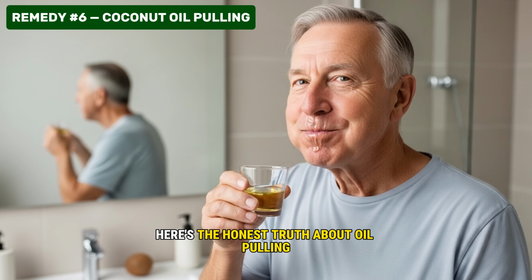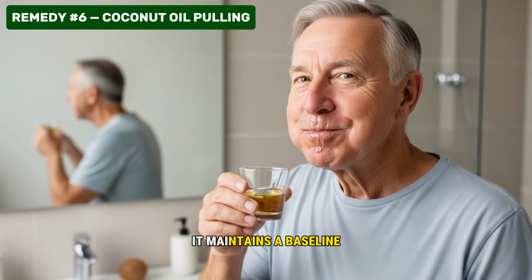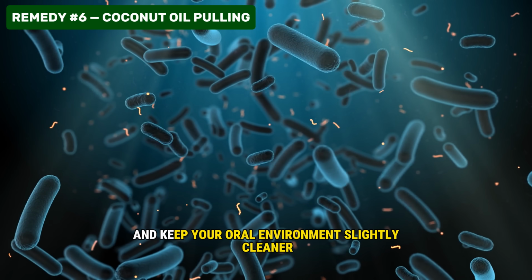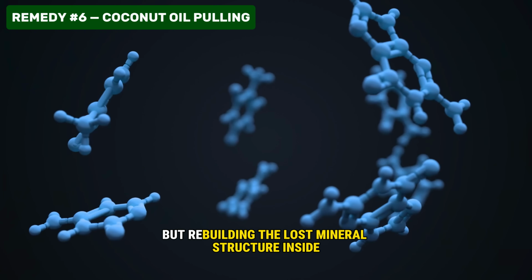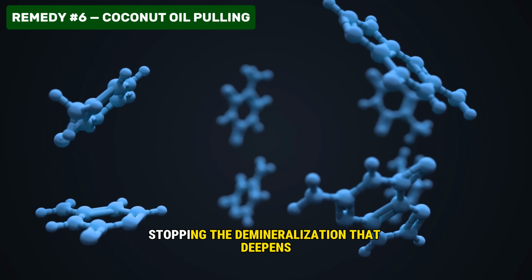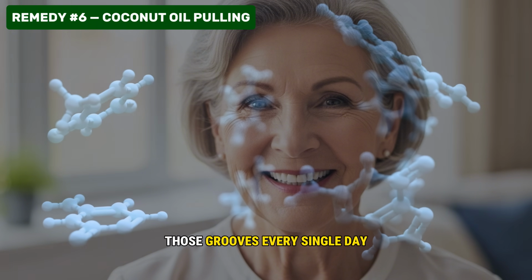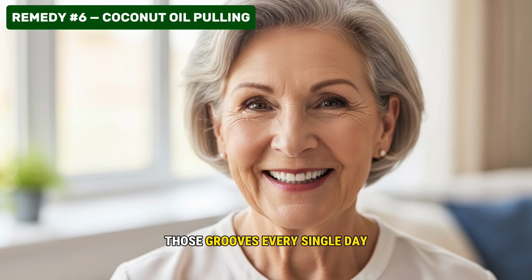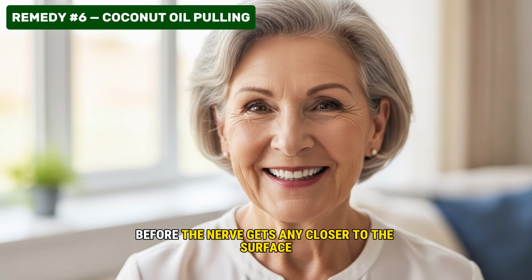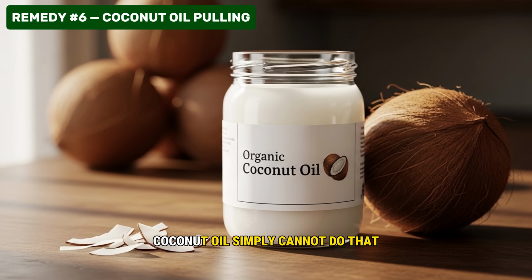Here's the honest truth about oil pulling. It maintains a baseline. It can slow down minor bacterial buildup and keep your oral environment slightly cleaner. But rebuilding the lost mineral structure inside those notches? Stopping the demineralization that deepens those grooves every single day? Hardening your exposed dentin before the nerve gets any closer to the surface? Coconut oil simply cannot do that.